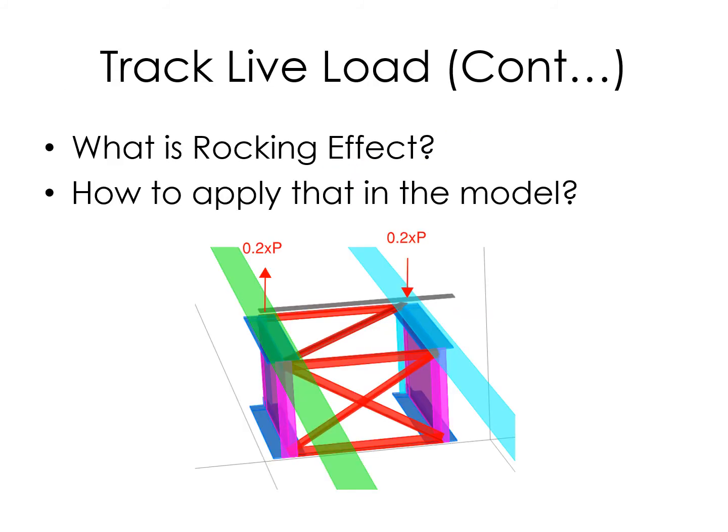So what is rocking effect? As you can see on this diagram, rocking effect is basically an additional load, either clockwise or counterclockwise, applied to the train wheels, which is about 20% in each direction. So if it's up on the left beam, it will be downward on the right beam, creating a clockwise effect. And in the model, we will have to consider both clockwise and counterclockwise to get the maximum effects on the member.